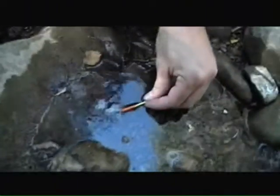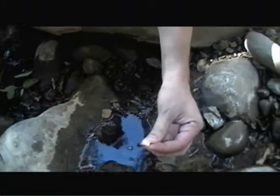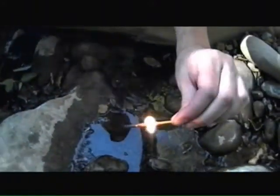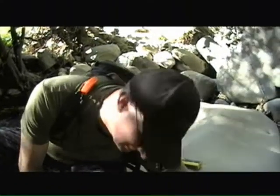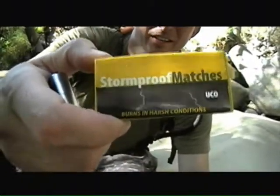And notice it bubbling. Now watch this. Right back to fire. I don't know about you, but I think I'm going to be picking a few of these up for my kit. What's the name of them? Stormproof matches. By UCO.